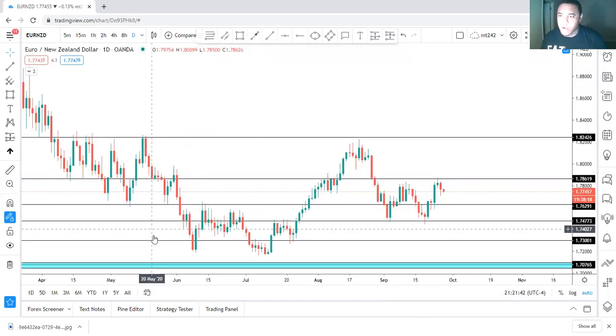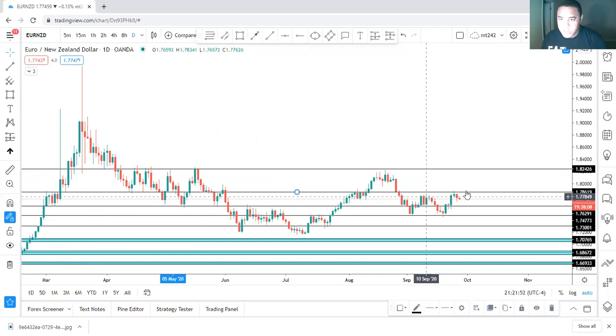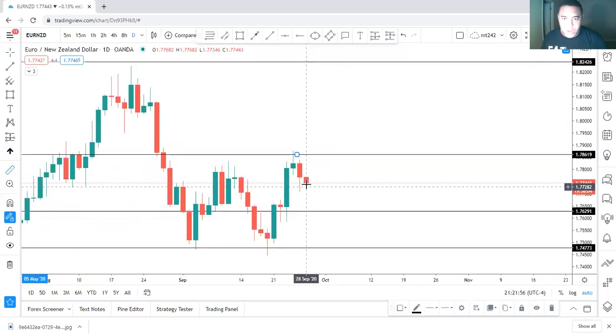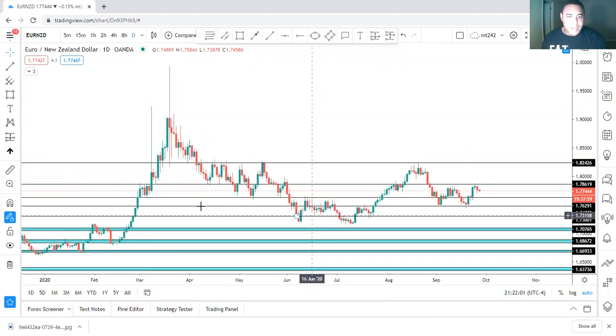EN, I don't really have EN marked up, but you guys can see the support, the resistance on this level where price is right now. Another resistance here, resistance. So we could see price drop back down here. I don't want to fool with EN right now because I don't have my zones on it. These are lines that I just placed there, so I don't even want to fool with it.